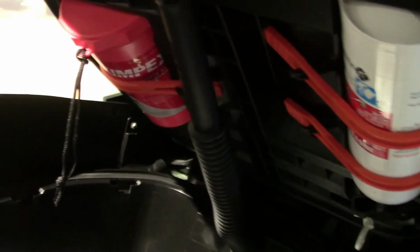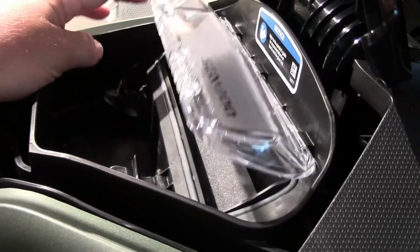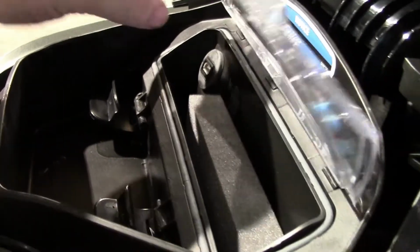And look at that for the amount of room. That's insane. Cool. There's your bailing bucket, and your other safety gear. This is so cool. So you get a waterproof compartment to put your phone, and a charging port. So cool.